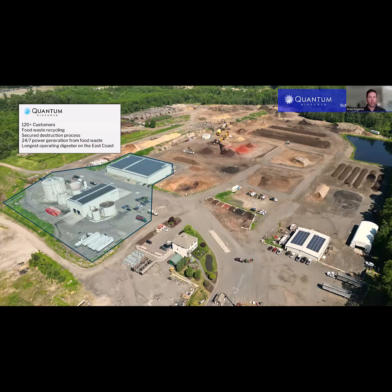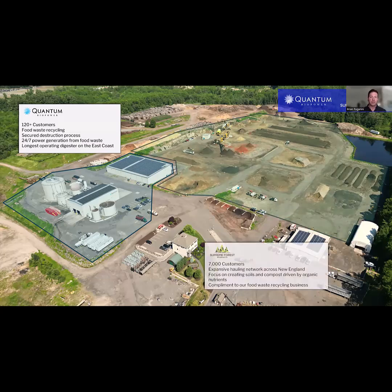It's been operational now for about 8 years, 120 plus customers, recycling roughly 40,000 tons of food scraps on an annual basis. We produce combined heat and power with this facility, and it's one of the longest operating, continuously operating digesters along the East Coast. We're very proud of that fact.